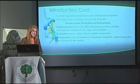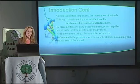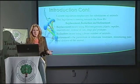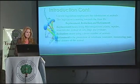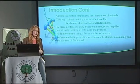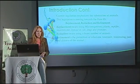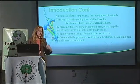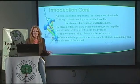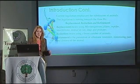Replacement means that instead of using dogs and cats or primates like chimpanzees, you use bacteria. Nobody really has a problem killing bacteria. You can also use plants, reptiles, invertebrates, anything that doesn't have a higher level of intelligence. And then reduction: why do we need to have one specimen per student? Instead of one per student, we could have one per classroom and reduce the number of animals that are used.